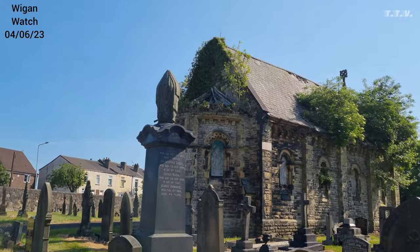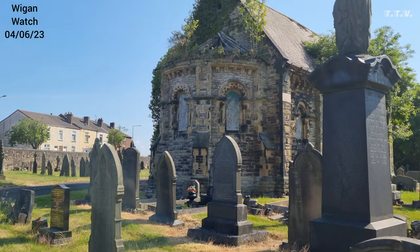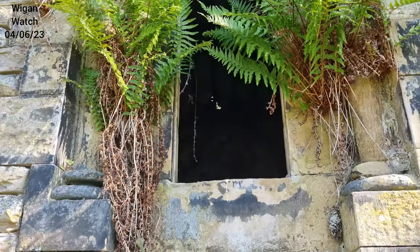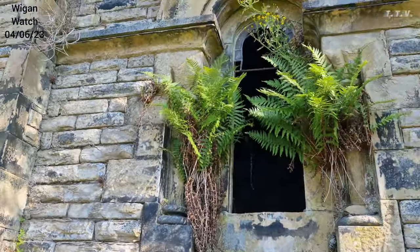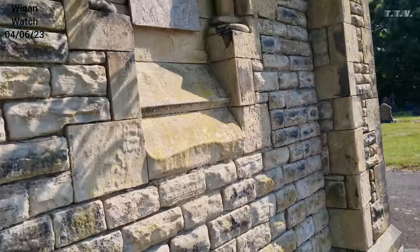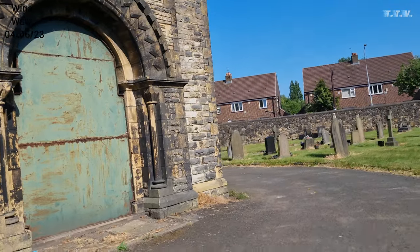It's two buildings. Got this one as well, which if anything is slightly grander, as it's got this bit at the back, which kind of arches out of the back wall. So we can see inside this one. Just very dark, obviously, because all the windows are boarded up. But again, the architecture is quite splendid for a small building like this. It's actually really, really nice. What's the front like?